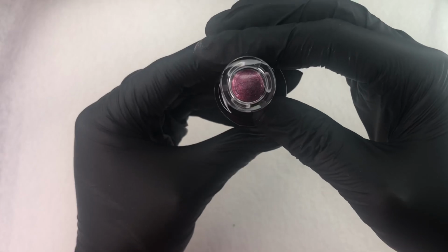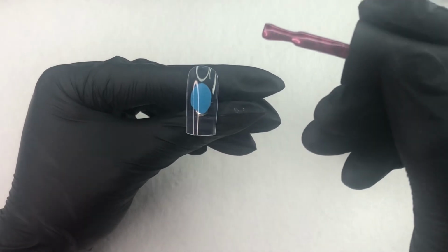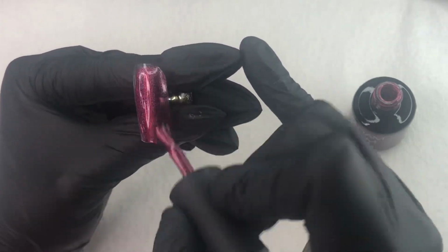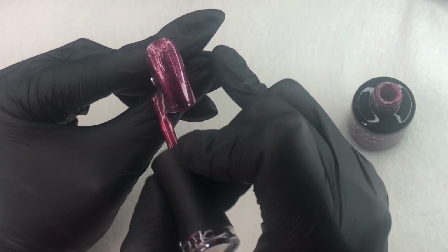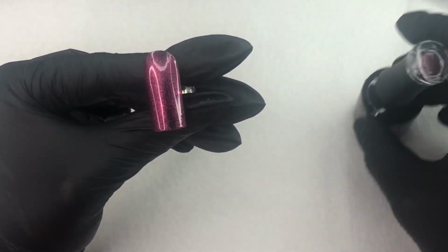And last but not least, this is a special treat, a lovely cat eye polish called Just Because. That's such a cute name. And it's this elegant maroon color, and I just use small magnets to move the polish to get that full cat eye effect, which turned out super cute.